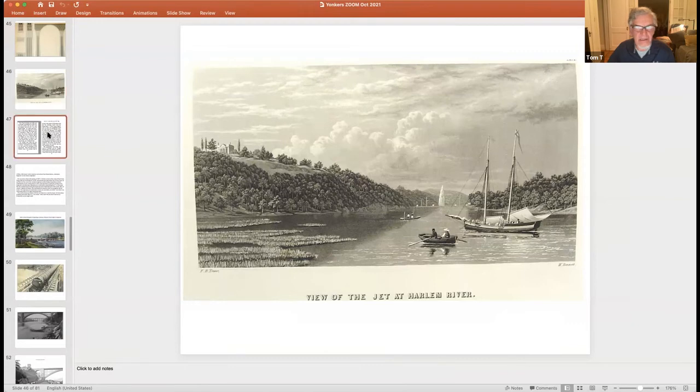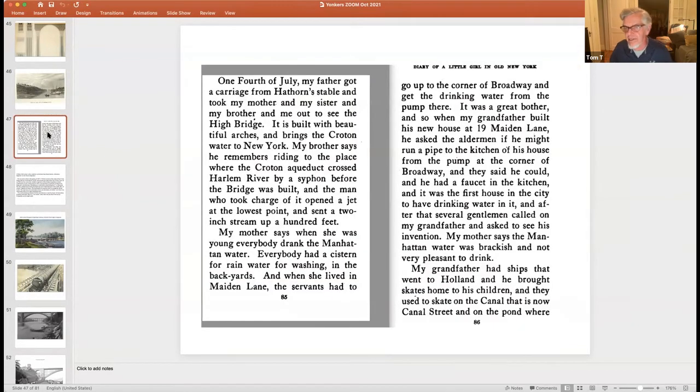The next text block is from a 9-year-old girl's diary that she wrote in 1855, talking about how her father took her family and her, after hiring a stable and a horse and carriage, out to see the High Bridge once it was complete. And she described it as being beautiful, being built with beautiful arches, and brings the Croton water to New York. Her older brother says he remembers riding to the place where the Croton Aqueduct crossed the Harlem River by a siphon before the bridge was built.